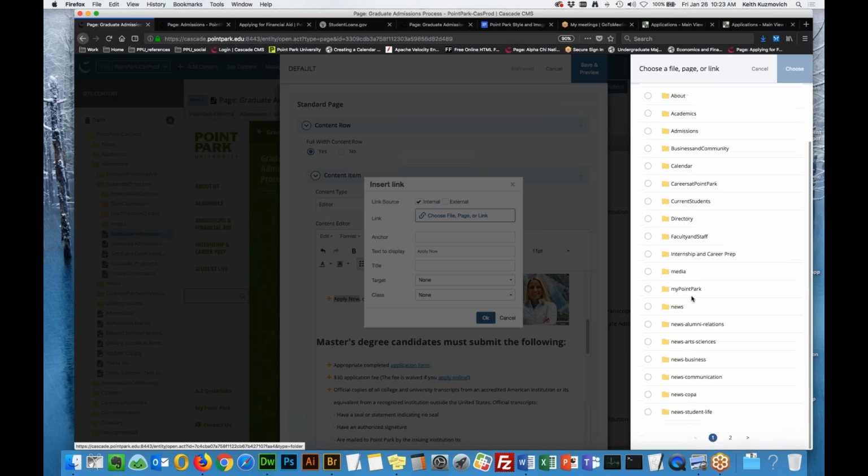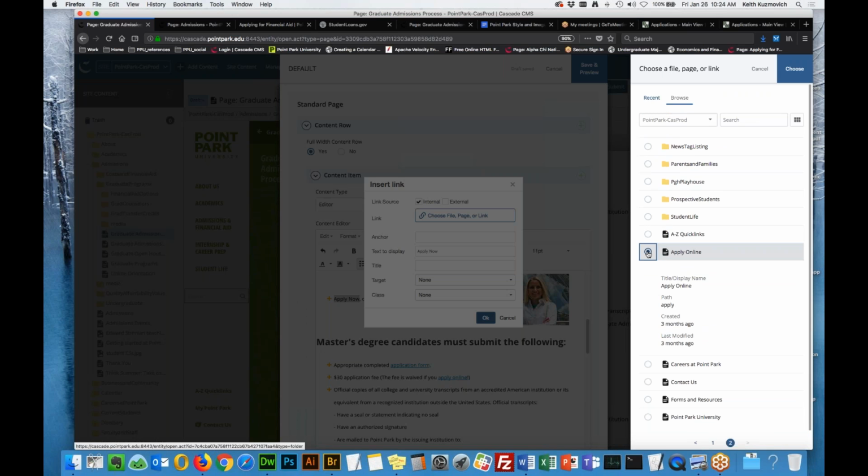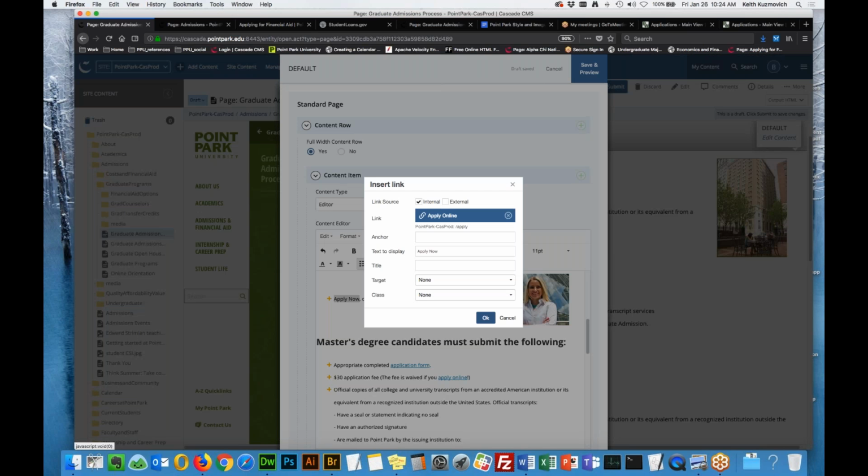It's not a folder. So I'm going to drill to the second page, and there you see it says apply now, or apply online, excuse me. So I'm going to click on that, and it's going to select it, and then I click choose. So the apply now button, or the apply now link, is now ready to go.